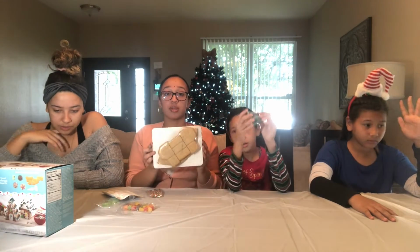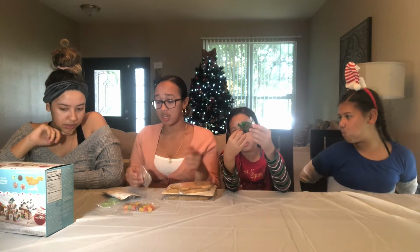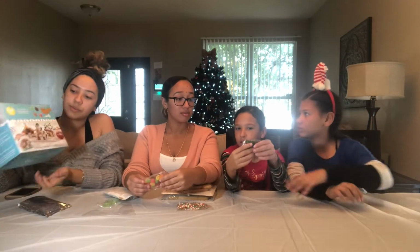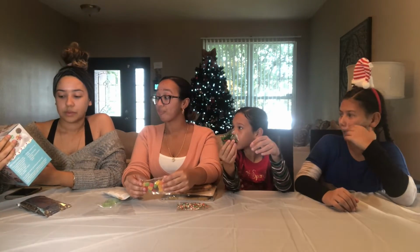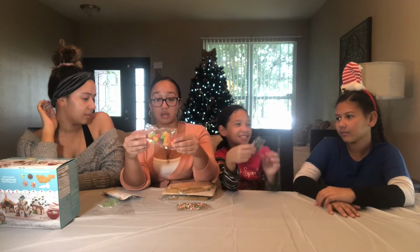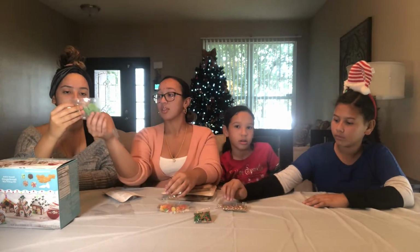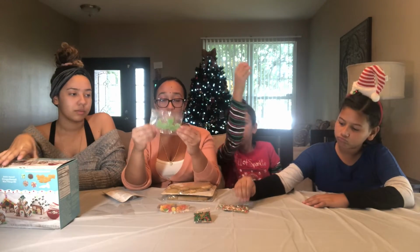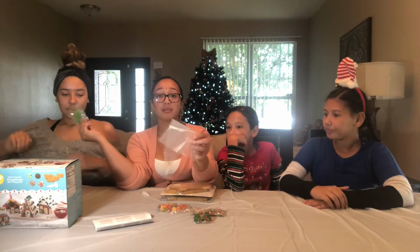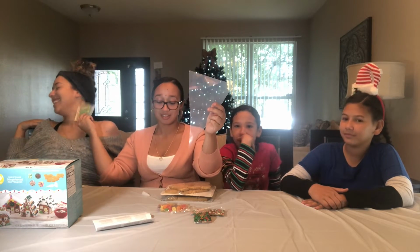It came with the gingerbread, some trees, some tree candies, some circle candies. These are mistletoes. Gumballs, Annalisa's favorite thing, gumdrops. And some leaves. Leaf gummy. And with one bag of icing.